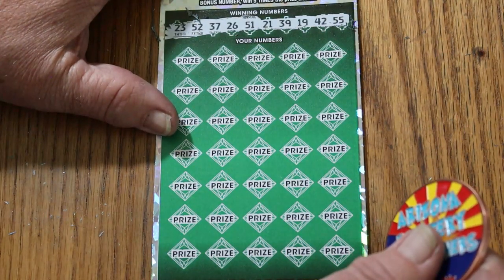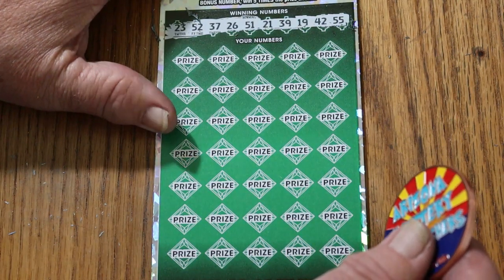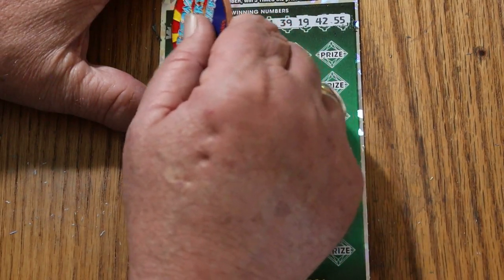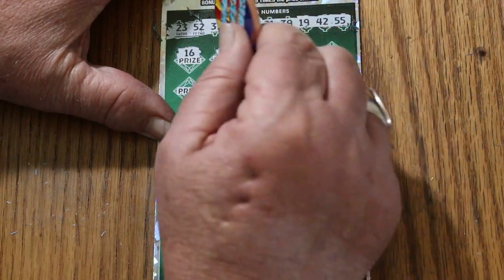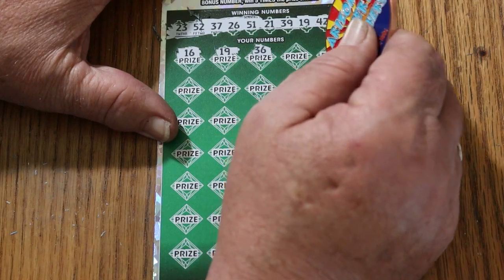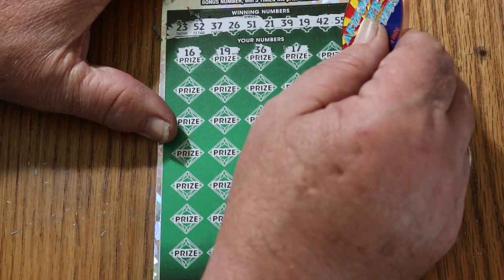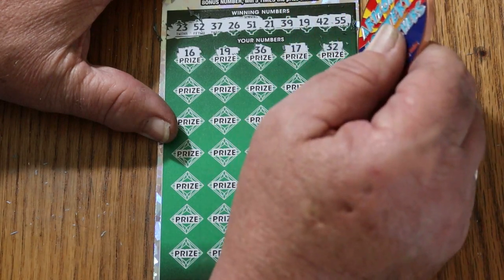Okay, 23, 52, 37, 26, 51, 21, 39, 19, 42, and 55. And here we go. 16. 19, and we start off with a win. 36. 17. This is a lot of numbers on this ticket, so I take my time with it.